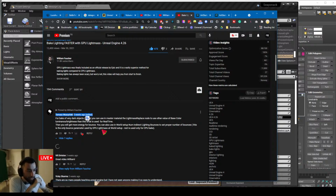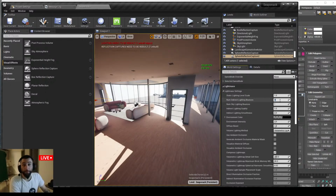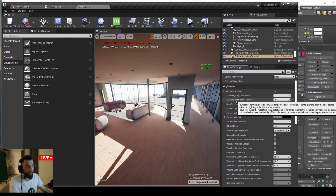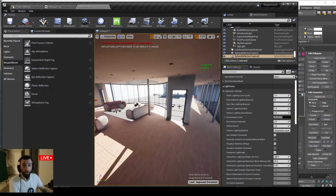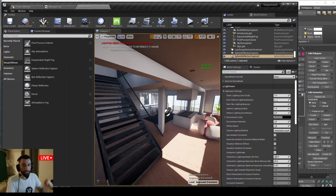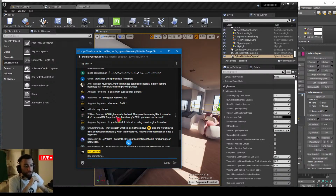So to answer that question, I think it was the num indirect light bounces. And the max for this is 10. And later I need to check if this is working or not, but I believe the only relevant option that's working with the GPU Lightmass is the number of indirect lighting bounces. The higher this value is, the slightly brighter the indirect areas will look, because our light is just going all over the place. So I hope this answers your question, my man.